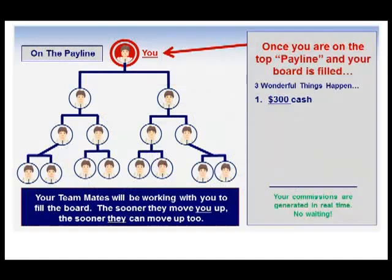Well, once you're on top of the pay line and your board is filled, and remember, you're not doing it by yourself. All you made are 2 sales. As a matter of fact, that's the most anybody on this board has made. Now, your teammates are going to be working with you to fill the board because the sooner that they move you up, the sooner that they can move up too. Once you've done that, 3 wonderful things happen. Well, the first one is that you earn $300 in cash.